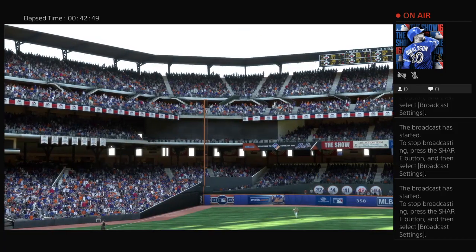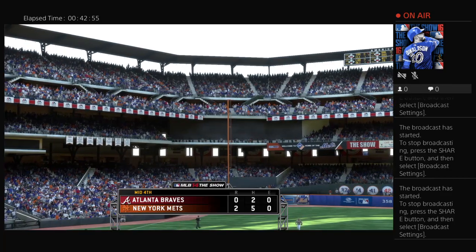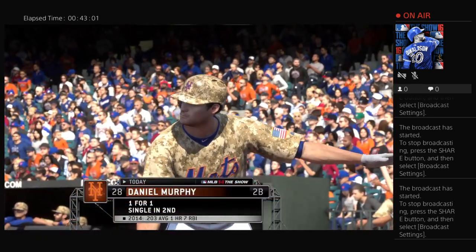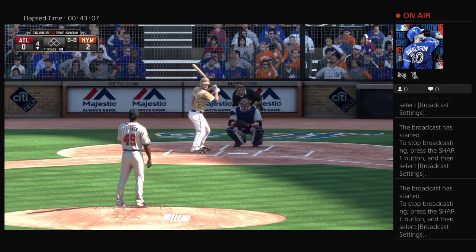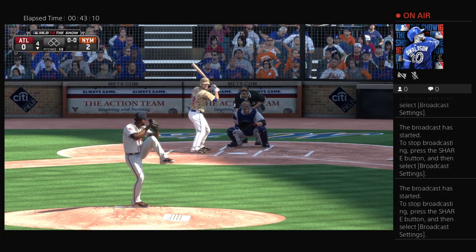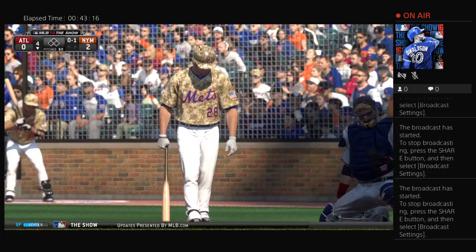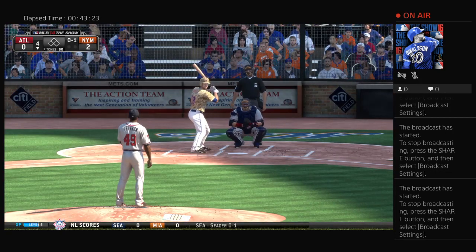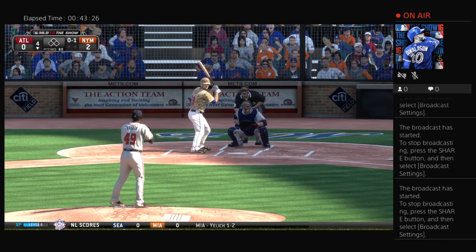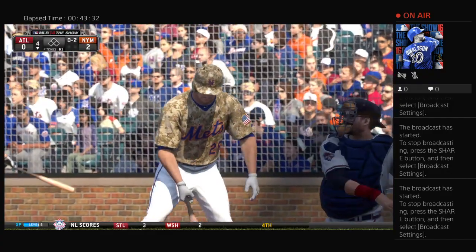So no runs on a hit here, no errors, 1 man left on. On now to the bottom half of inning number 4. The Mets are out on top, 2-0. Daniel Murphy will lead things off here in the home half of the 4th inning, second baseman, Daniel Murphy. Outside target here, and he hits it for strike 1. Come on, New York. And a half swing here, but this is in there for a called strike 2.